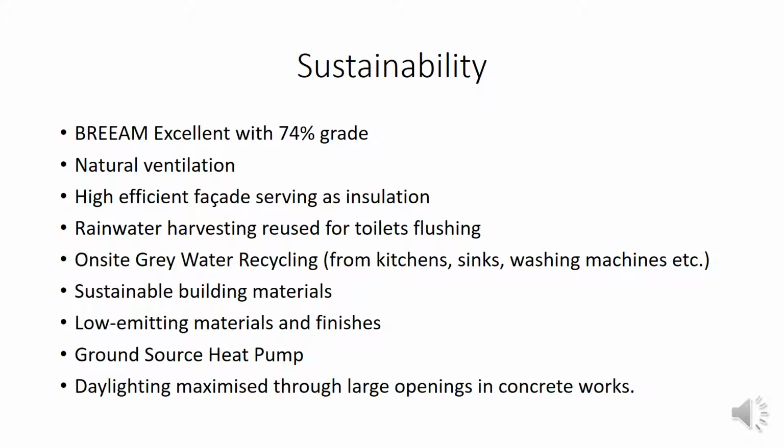There is a high efficiency facade all around; behind the rings, or the metallic circles, also stand as insulation. Rainwater harvesting is available. There's a system for harvesting rainwater, and the water is reused for flushing toilets, which is part of sustainability and energy saving. There is also an on-site grey water recycling system. That is all the water used at every level, from kitchens, sinks, dishwashers or machines. These are the grey waters. They are also recycled. Sustainable building material.